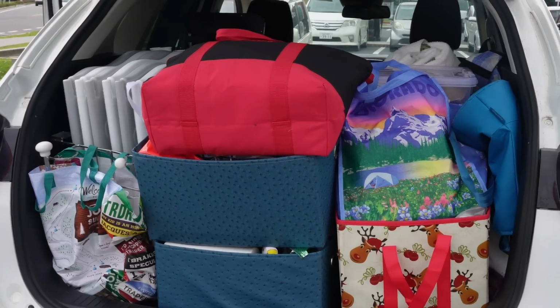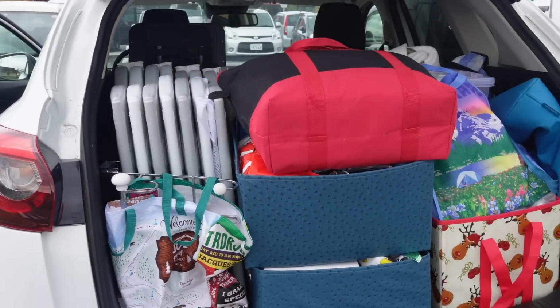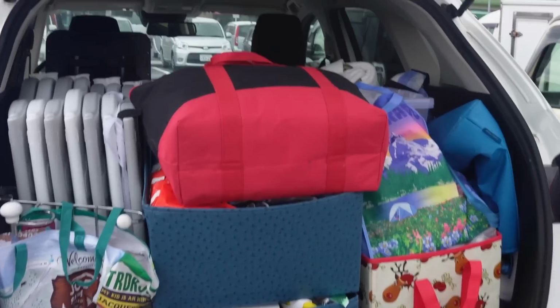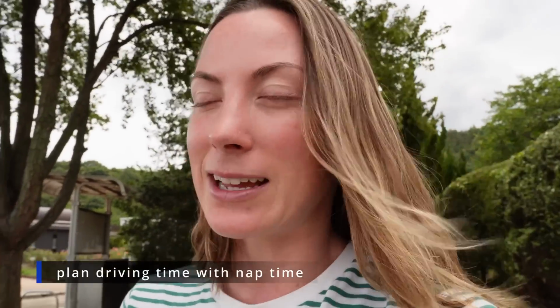The cars are packed. The baby is secured. My husband went to go pick up Gus from the kennel, and we are on our way to Yokosuka. A few hours later. A tip if you're driving with a toddler or a kid is to start your drive based on their nap time. That way they at least sleep for half of the drive.